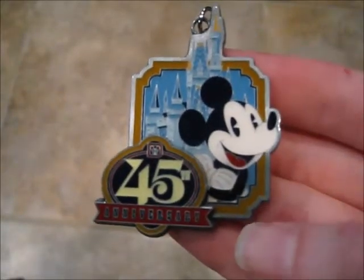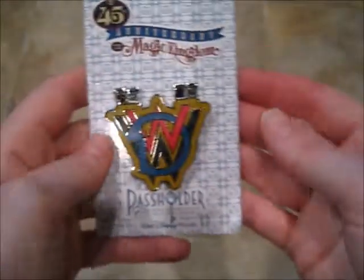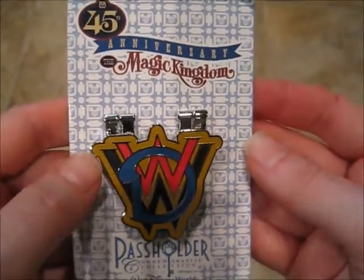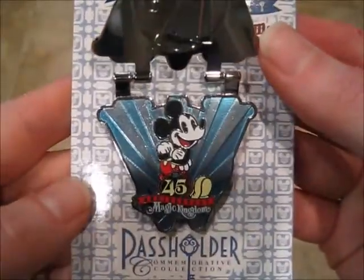And something else I picked up, and you might have seen in one of the vlogs, a pin with the full body Mickey. That was something my mother had purchased. I just took a quick picture of it so you guys could get a quick look. I managed to get this 45th anniversary Magic Kingdom pin, and it says Walt Disney World. Open it up, and you have Mickey Mouse.